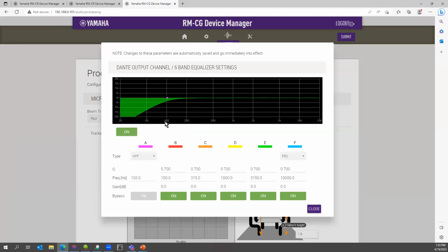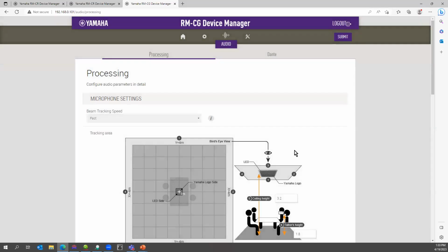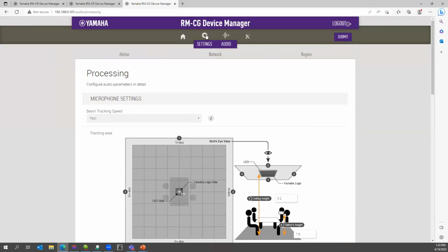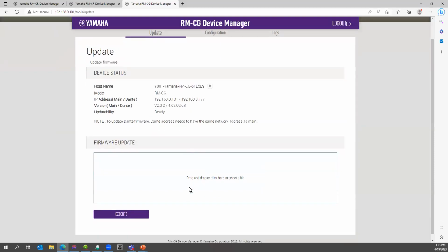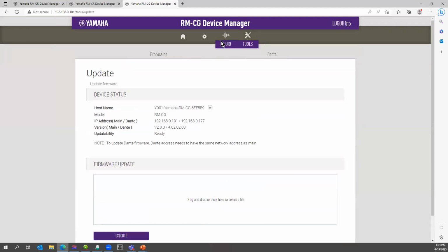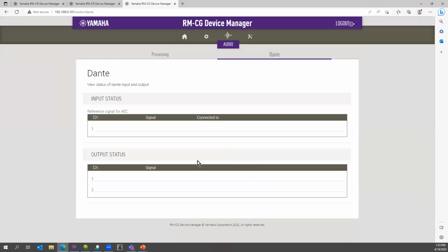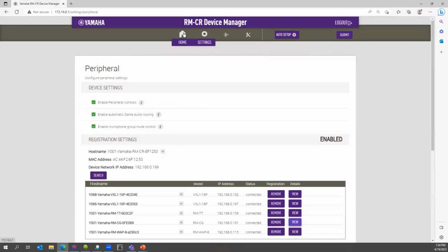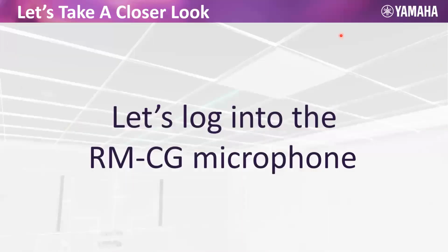It's also filtering my table mic when we take a look at that. So I wanted to drill down a little bit and show you that. This is how you manage the mic when you're using it outside of the RMCR controller. Again, you can update the firmware. You can look at your Dante routes from here, anything you'd want to do. So we'll close that tab out. And by the way, they'll go green when you're passing audio. Very cool. So I'm going to close these tabs out and leave us back on the home page of our controller, and we'll come back to that.